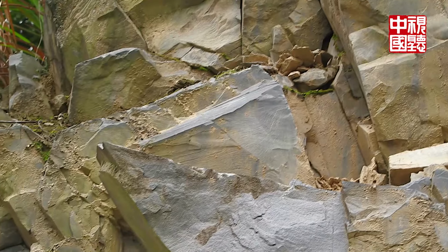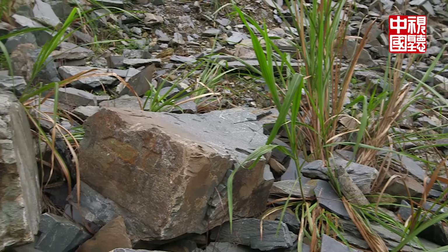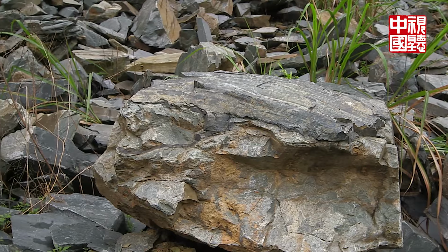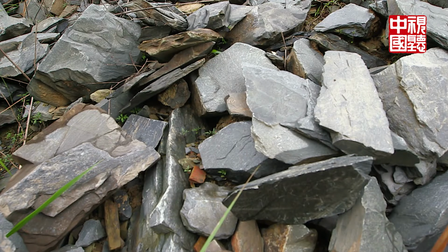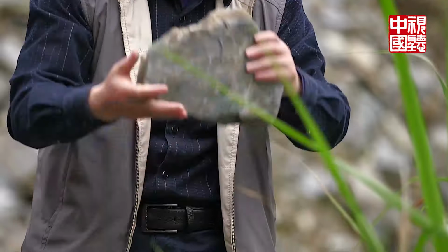The stones on Longwei Mountain have a special origin. Geologically, they date back to the Sinian Age, which was around 1 billion years ago. The slate formed by volcanic action has a unique texture. Only by using this stone can craftsmen make the best Xi inkstone.